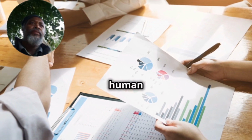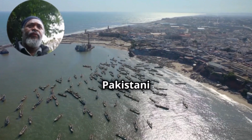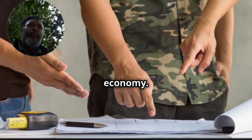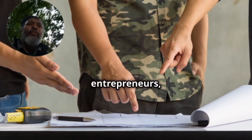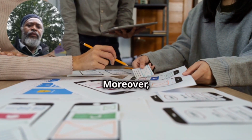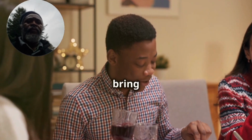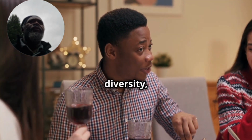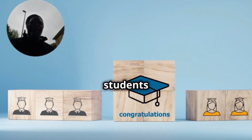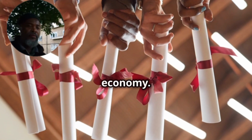Let's not forget about human capital. The UK is home to a significant number of residents of Indian and Pakistani descent. These communities contribute enormously to the UK's economy. Whether they are doctors, engineers, or entrepreneurs, their expertise and hard work enrich the UK's workforce. Moreover, Indian and Pakistani students flock to UK universities every year. They bring fresh perspectives, cultural diversity, and importantly, tuition fees that help support the education sector. Many of these students go on to become valuable members of the UK workforce, further contributing to the economy.